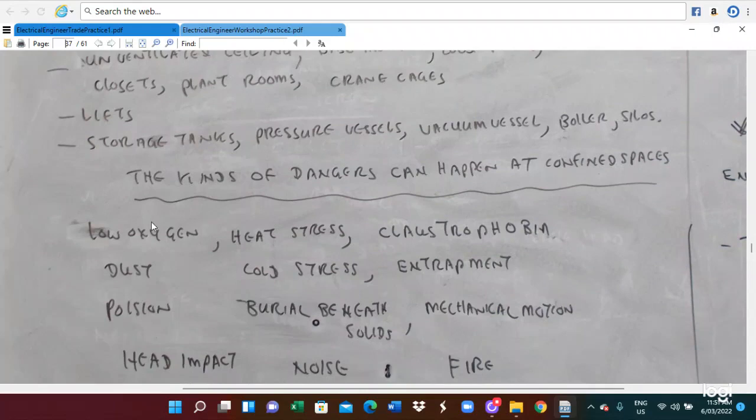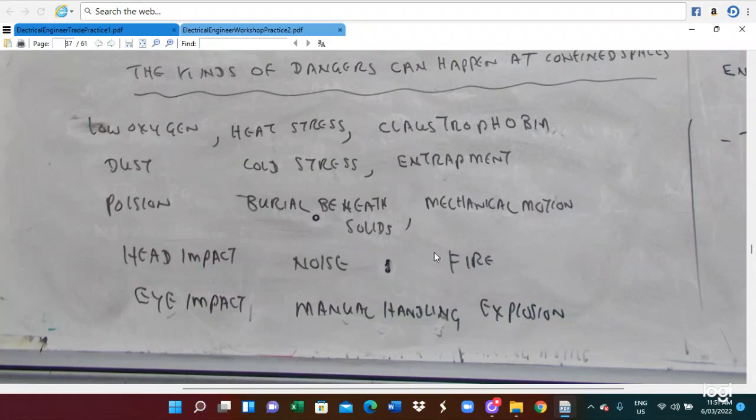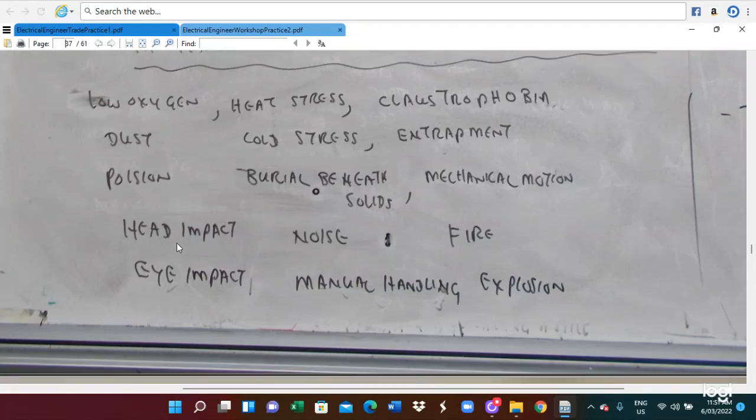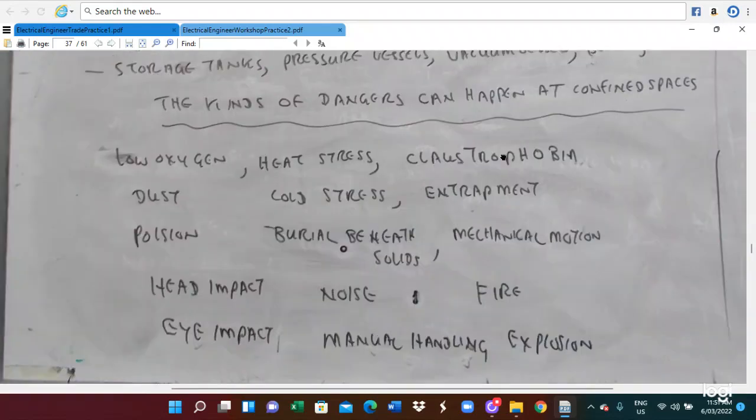So the kind of danger that can happen in a confined space is because there will be low oxygen, heat stroke can happen, and also claustrophobia, dust, cold sweat, and climate. Poison gas can also be present, along with solid mechanical motion. Those are heat impact, noise, fire, eye impact, manual handling, and explosion. Those are the kinds of danger that can happen in a confined space.